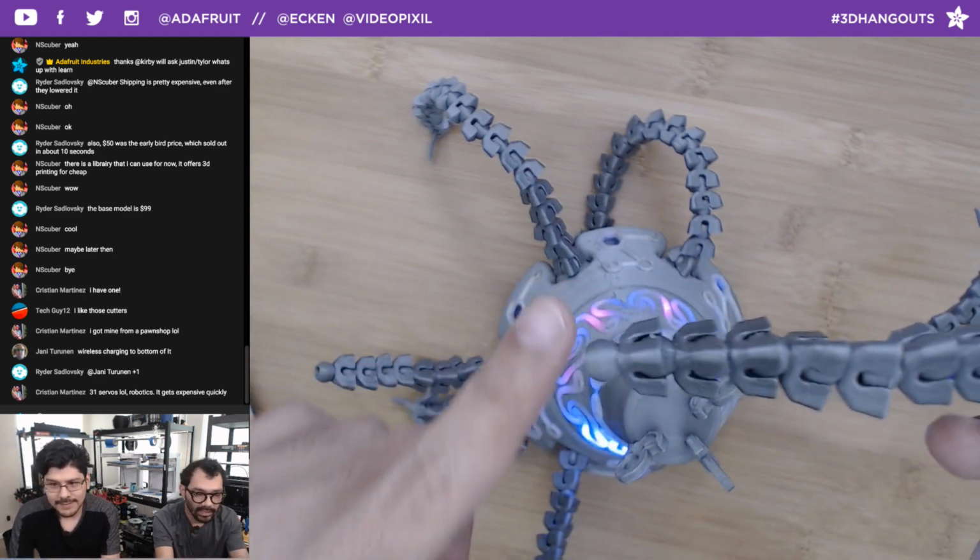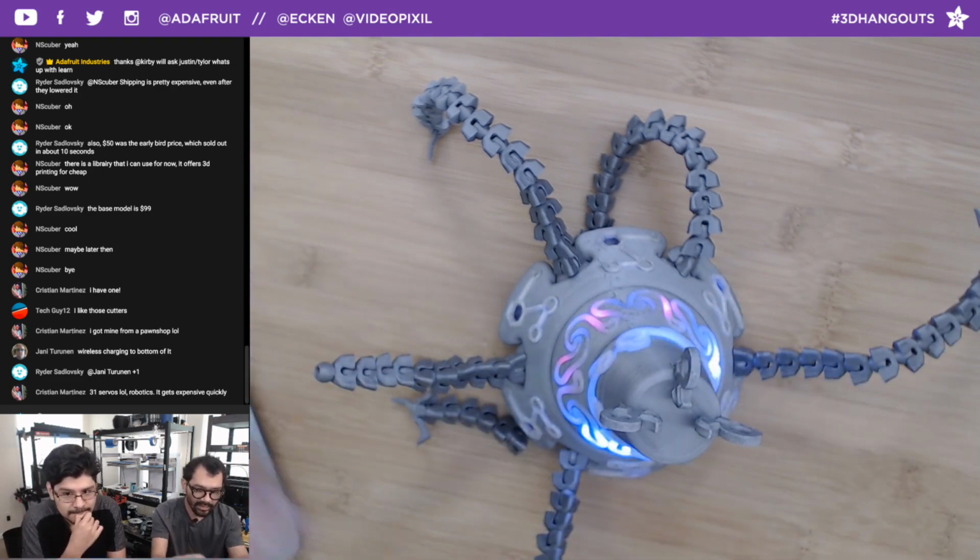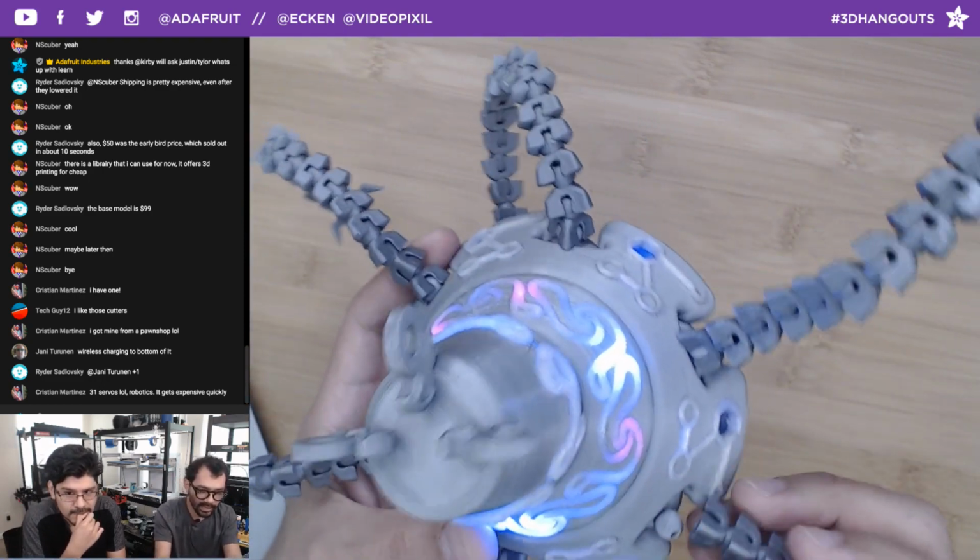And if you still wanted to add LEDs to the feet, which isn't very accurate to the way that it is displayed in the game, you can still do that if you want.